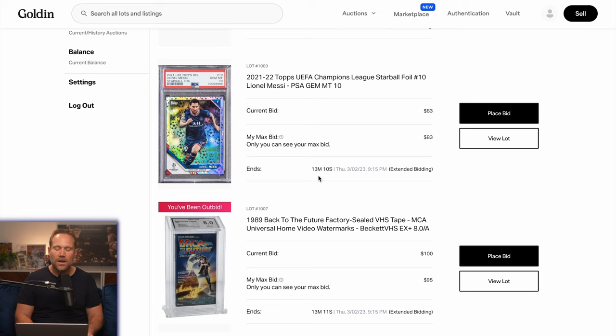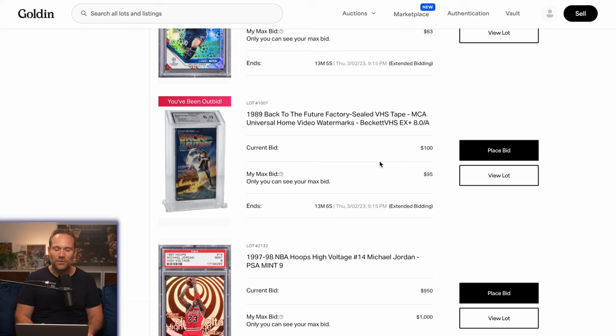I did get outbid on the Back to the Future videotape. I would like this for my bookshelf. How badly do I want it? It's at $100 right now. It'd be $120 with the buyer's premium added on. We'll see. Let me see how I do on other items. I'm going to come back and decide if I want that one or not.